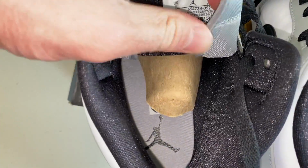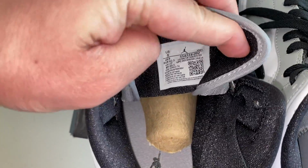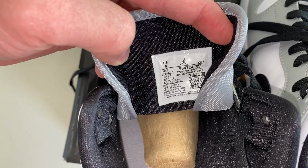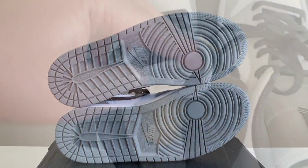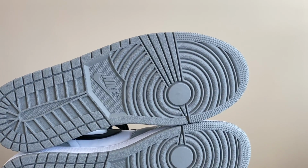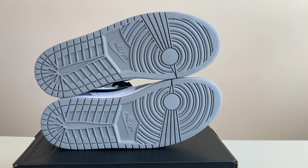And then the actual size tag on the shoe is behind the tongue, where it's all black, and then you can see the numbers and information on the tag itself. Lastly, we'll check out the outsole, and of course here, just the classic Jordan 1 Mid outsole in that all gray and the light smoke gray.